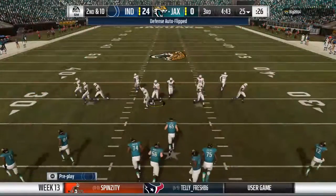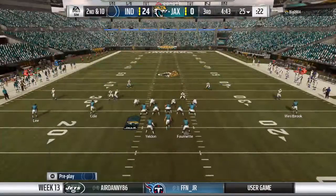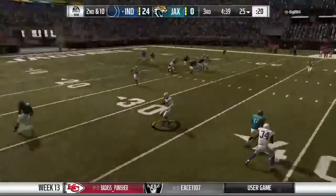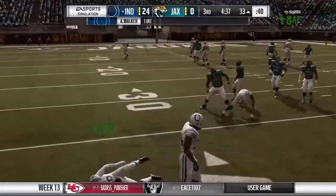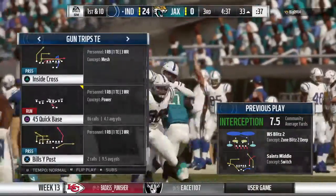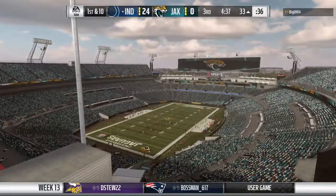Line of scrimmage, again the 25, 2nd and 10. Back to throw now on 2nd and 10. And his pass is intercepted for the 4th time today. Picked off at the 33. And they have the football and will set up shop at the 33-yard line. That's now his 2nd interception in as many weeks from his linebacker position.